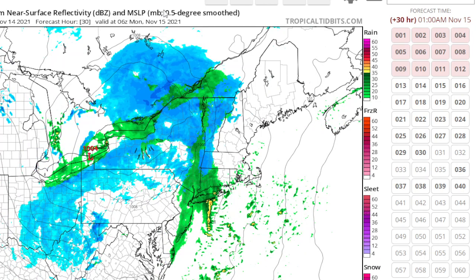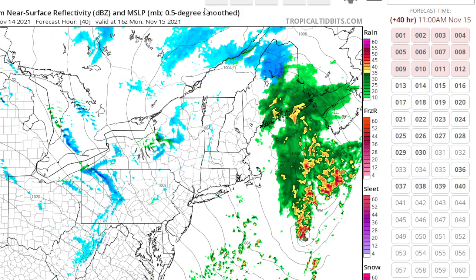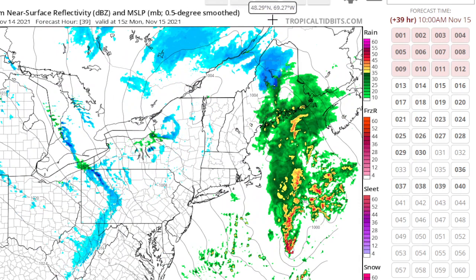But look, it does try to develop some convection tomorrow night. We'll have to watch for that, especially as it gets out over the ocean. And again, those warm ocean temperatures help it all along.